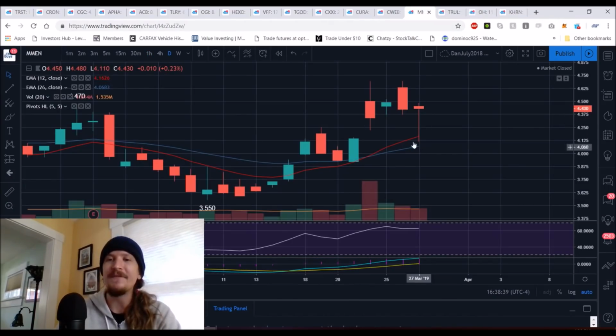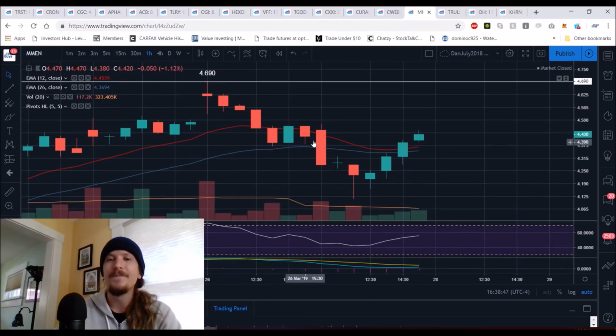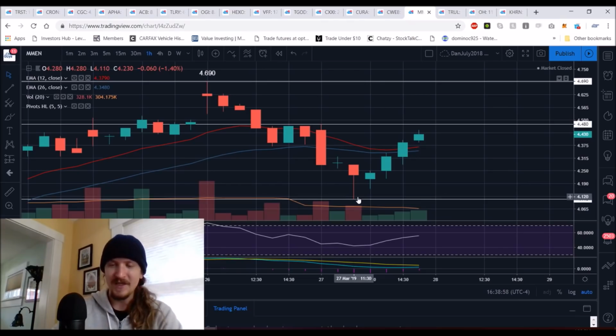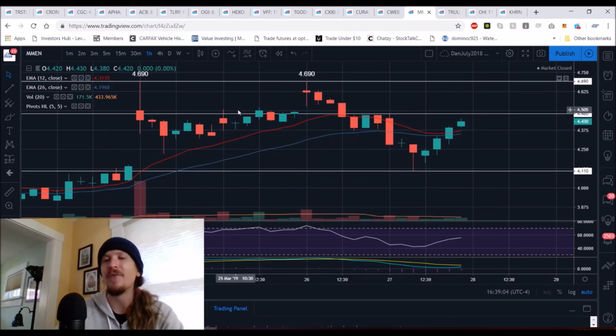MedMen, significant dip, filled the gap at 415, and bulls bought that dip. The red flag was the double top at 469, but again, dip buying. If we cannot break 448, it's just an hourly lower high. The difference here, increasing bull volume. That is notable on that bounce. That's a good sign for the bulls, but we have to confirm hourly higher low and higher high to change that trend back in favor of the bulls.